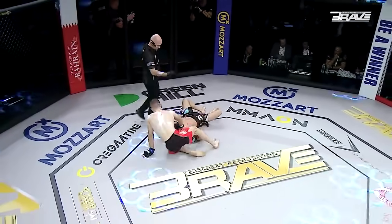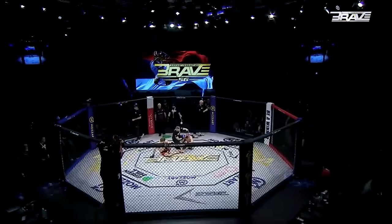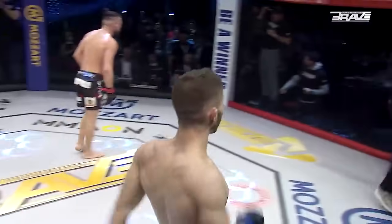Round ends. Absolutely fantastic job, gentlemen. What a way to kick off the card here in Belgrade. Both fighters leaving absolutely everything inside the cage.